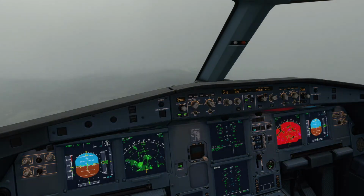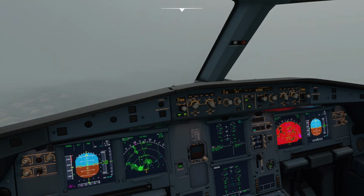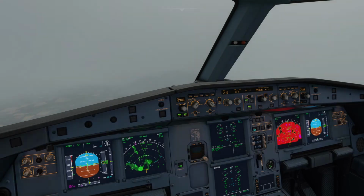There we go, a little bit smoother. I've checked the ILS information and it was correct. So it should be popping up in a second. So we're going to go back a couple more degrees this way. Make sure we're aligned. There we go. IMLY. Is that the correct identifier?